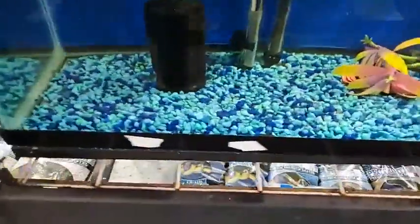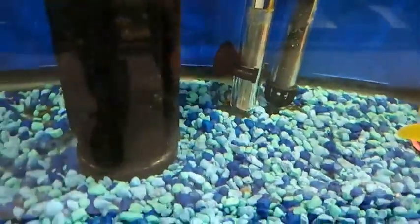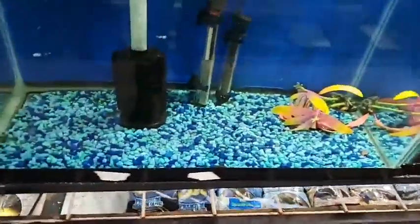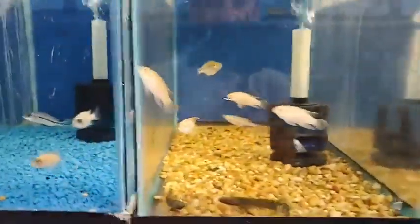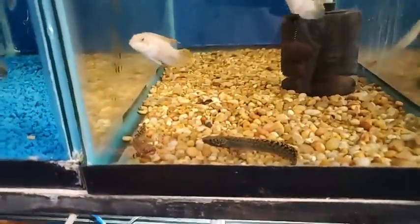Let's see if we have any of these things left. You can see his claws behind the heater there. There's a Panther Crab. These things are cool. They are completely aquatic, even though they will come out. They don't need to. And they get big. Some cherry barbs and black phantom tetras. Some more cichlids. Albino crebensis. And some ornate bichers. I love them.